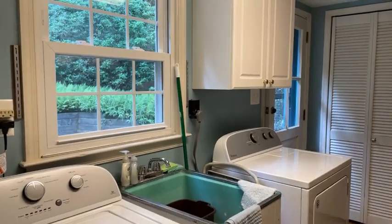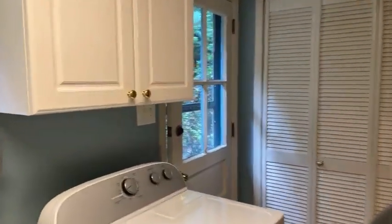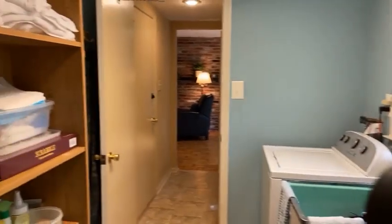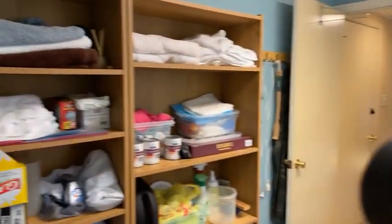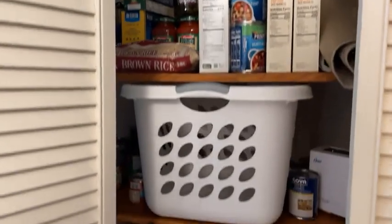Laundry's here, which is great. If you wanted to turn this into more of a mud room, I've seen people move the laundry downstairs. I personally love having it like this, and you have that great utility sink. The garage door is right there. So for instance, we come in, we've got benches and shelves right here so that stuff never makes it into the house. And this is great pantry and household storage, cleaning stuff, extra little appliances, etc.